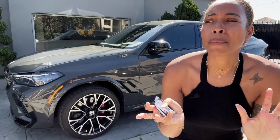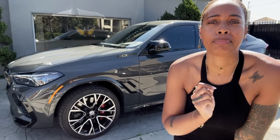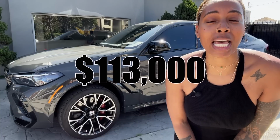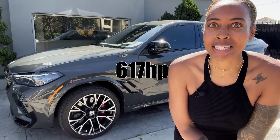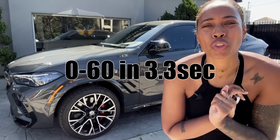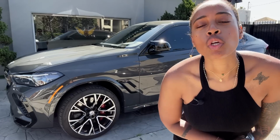This is pretty much the more stylish version of the X5M. So let's talk about numbers first. If you want to get this baby, it starts at $113,000. Yes, it's a little pricey, but I think it's worth it. I'll tell you why later. Also, horsepower, 617 horsepower for an SUV. I'm kind of excited. Also, 0 to 60, 3.3 seconds. Also the engine, twin turbo V8.